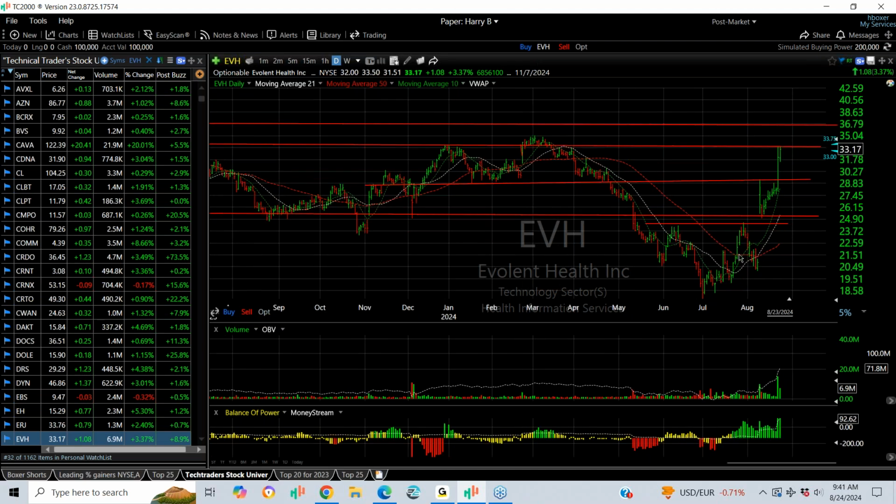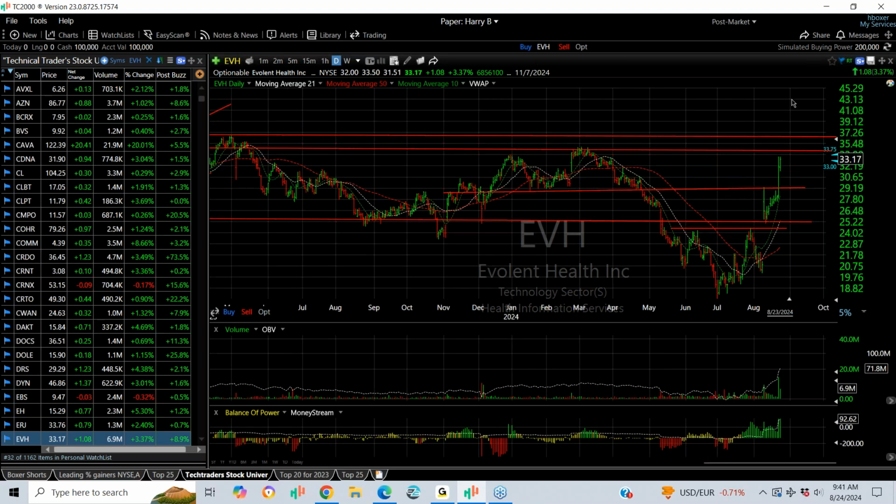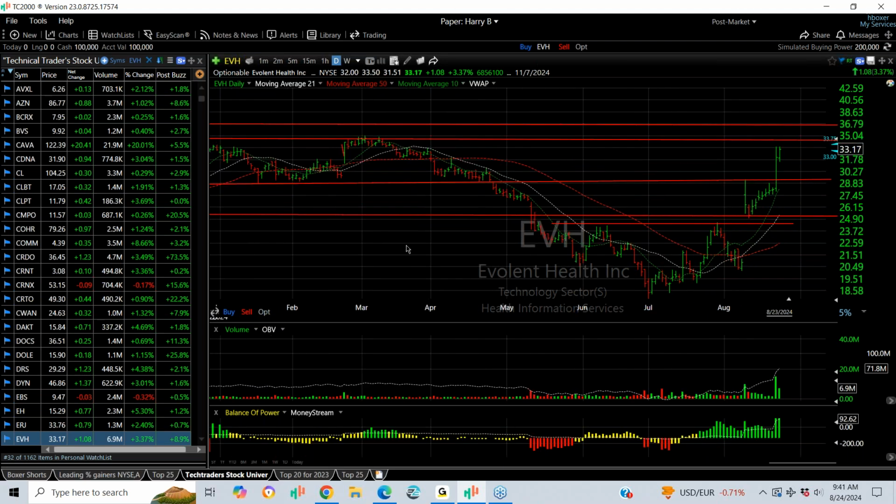Evolent Health, breakaway gap, rising wedge, explosive move right near resistance. Targeting 36.7. If it gets to that, it's a boom chakalaka. It's overbought, but it's got great momo.